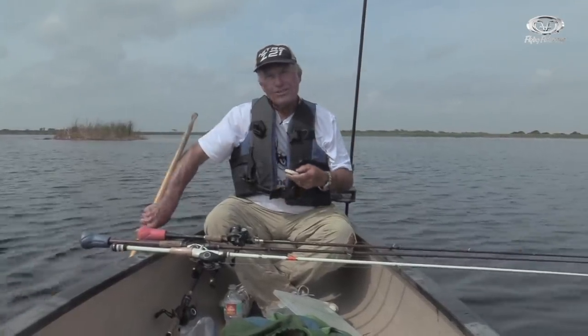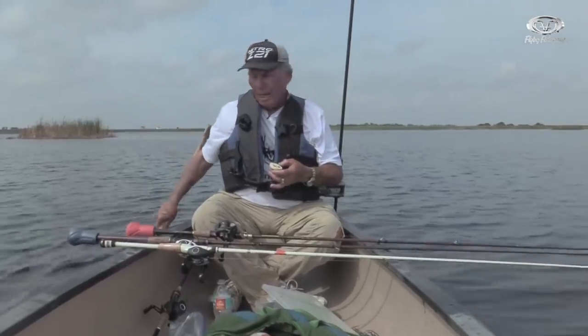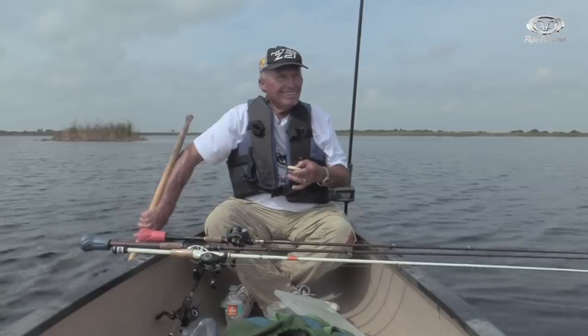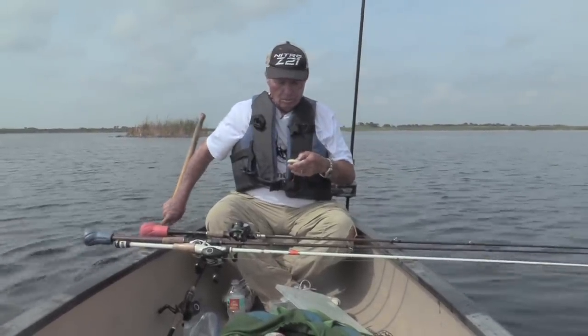Quiet power catches fish. That's what we talked about with Minn Kota trolling motors years ago. Well, I'm the trolling motor. Quiet power. I'm not as powerful as I used to be. I'm too old to be powerful anymore.